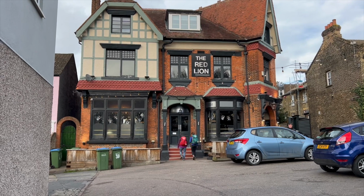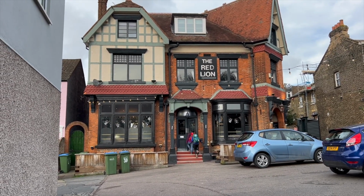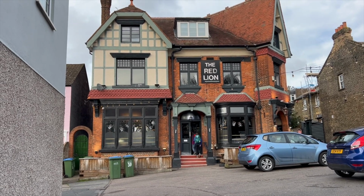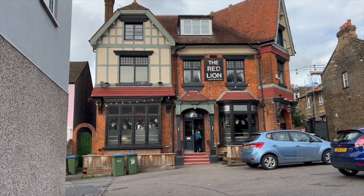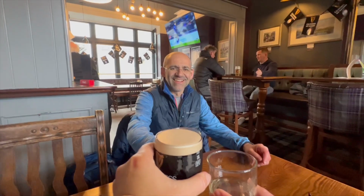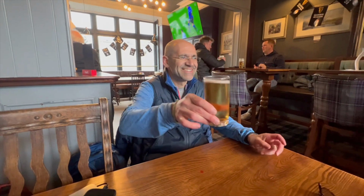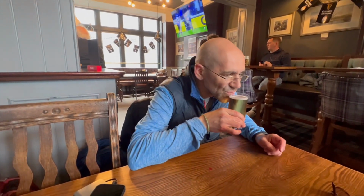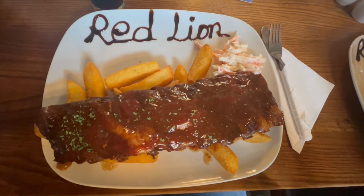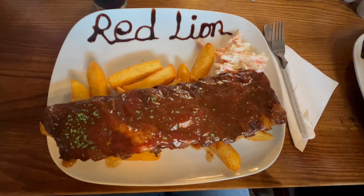Thank you, Red Lion. And look at what a nice spot for a taxi to come pick us up. This is the end of our walk for today. Shooter's Hill, the Red Lion Pub. Good job on day 1. That is what you earn when you walk 12 miles your first day of vacation.